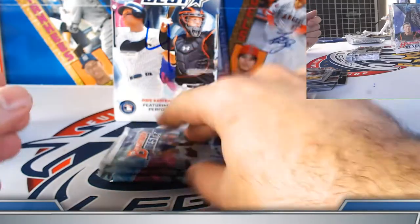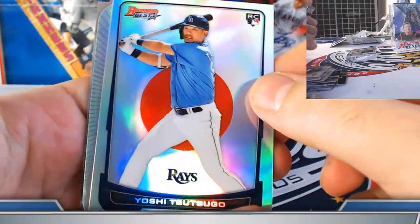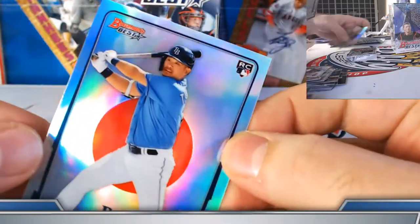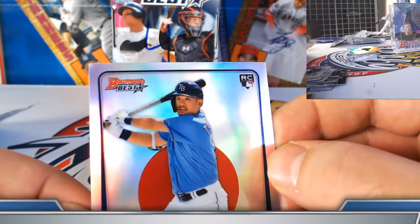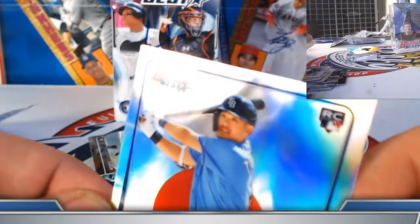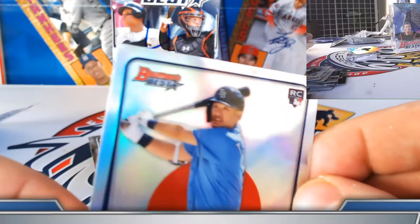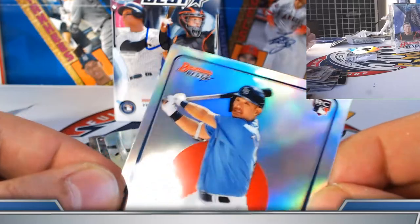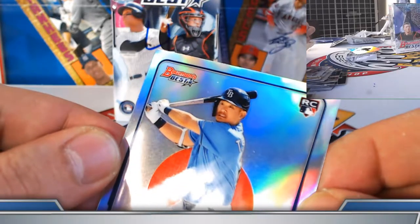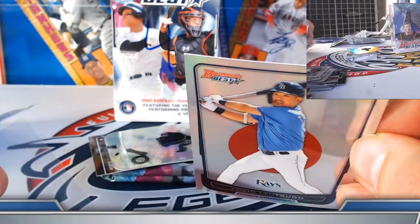Bichette refractor rookie. Flag variation Yosh Tatsugo, but I do see a little issue on the corner here. Every now and then we see one that has a little bit of a beak on the corner there. It's quite small, but it can be noticed. See if we can get the right angle here to show you. Okay, right there. That upper corner's got a little angle to it, so just a heads up on that one. Just a slight nick.